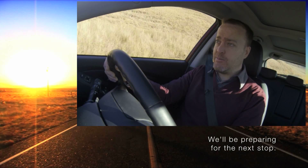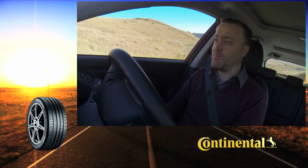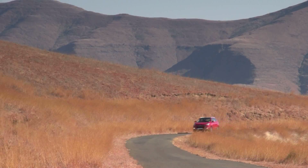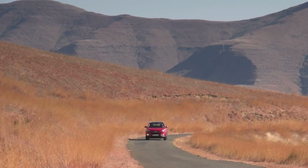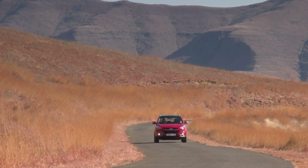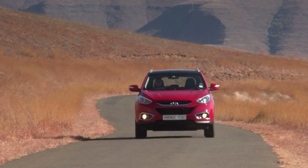Now the iX is available with 4-wheel drive, but that pushes the price up to 460,000 Rand as opposed to the Nissan's 410. As it is, the 2-wheel drive iX we've got here is 398,000 Rand. So if you aren't planning an expeditionary force through the Congo, you can save yourself 10 grand by telling yourself that 4-wheel drive isn't really all that necessary.